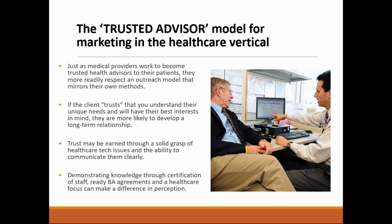And trust is something that you earn through a really solid grasp of health tech issues, and of course, your ability to communicate those clearly. So all those areas that we talked about of specialty in healthcare, you're going to want to understand how those technical service areas relate specifically to healthcare. Understanding that and being able to communicate that to that potential target site is going to give you a huge leg up as it relates to these particular clients.